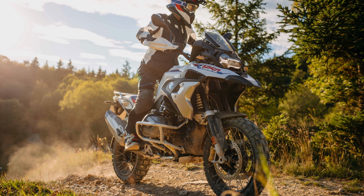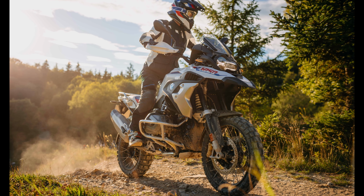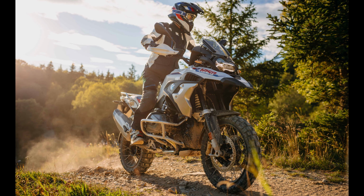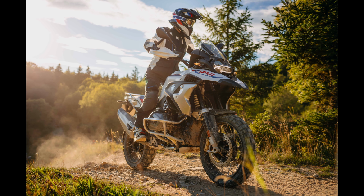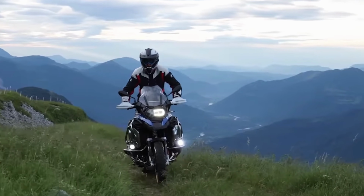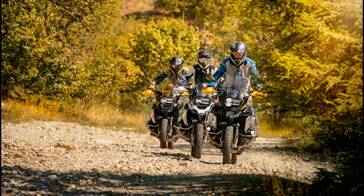The 1250GS comes with 3 rider modes: rain, road, and a new eco riding mode. With the Eco mode, the rider can utilize the BMW shift cam technology to such an extent that the maximum tank range can be achieved with 1 tank of fuel. Rain and road riding mode can be adapted to common riding conditions.